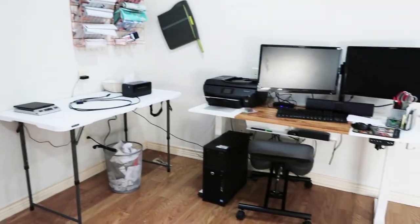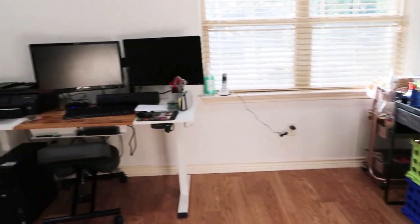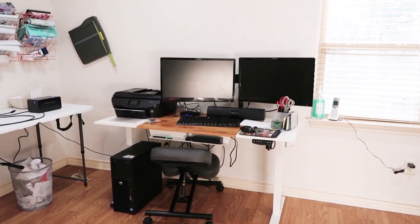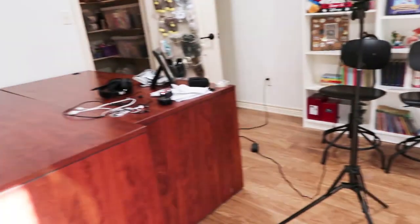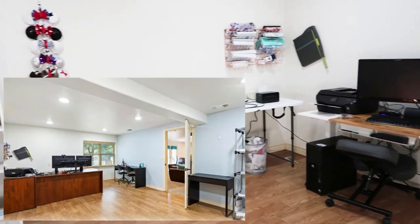This is my current office, and it's a mess, like I said, because we're packing it up, obviously. But this desk was in Bob's home office. And so what we just did, let me show you, this gigantic L-shaped desk was over in that corner, and I told Bob I want to sell it.